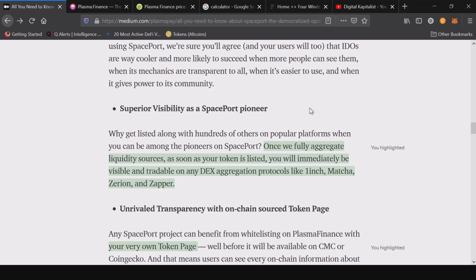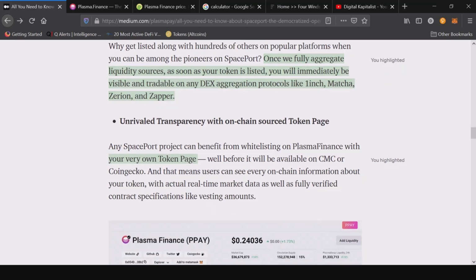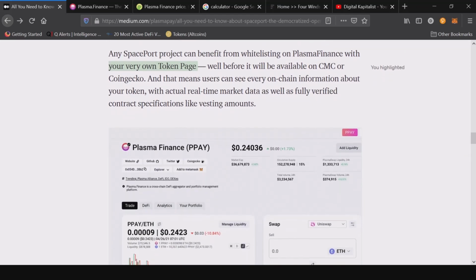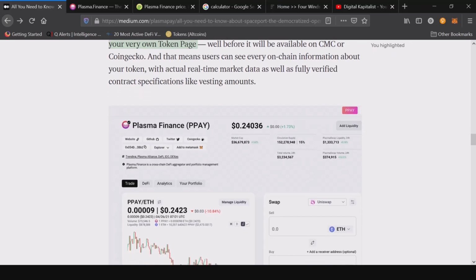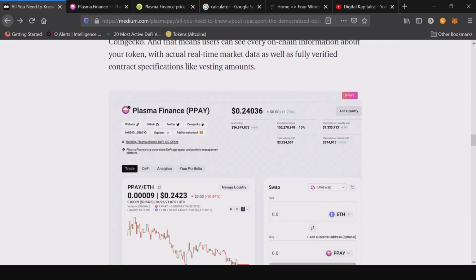So if any project is going to launch on this platform, they have access to the ecosystem that PlasmaPay provides. I'll show it to you later what it means. Unrivaled transparency with on-chain source token page. Any Spaceport project can benefit from whitelisting on Plasma Finance with your very own token page well before it will be available on CMC, CoinMarketCap, or CoinGecko, and that means users can see every on-chain information about your token with actual real-time market data as well as fully verified contract specification like vesting amounts.